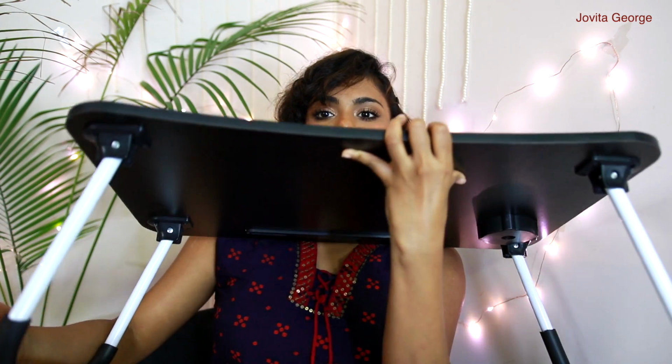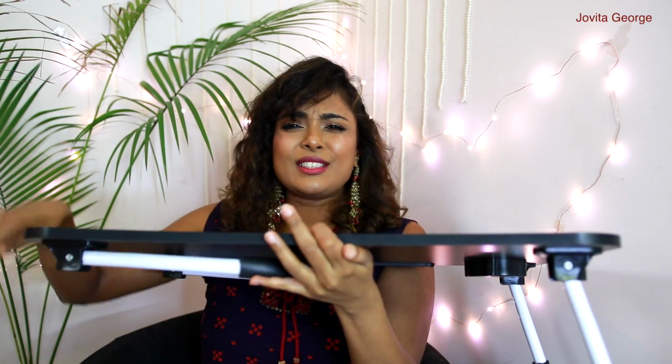And I never place a drink in this because when I place this table on my bed or on the couch, it's not very stable because the legs are kind of rounded, so it kind of moves up and down. But if it is on like a table, it's pretty sturdy. But why will I place a table on top of a table? But it's not pretty, it's not attractive, but it's very, very functional.